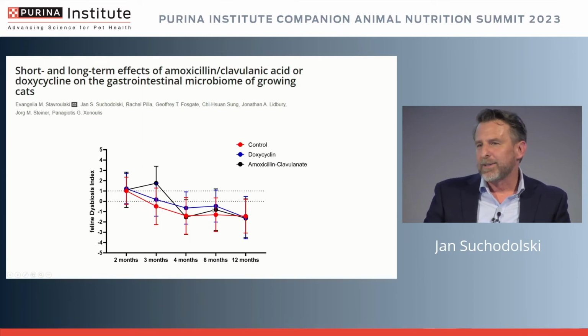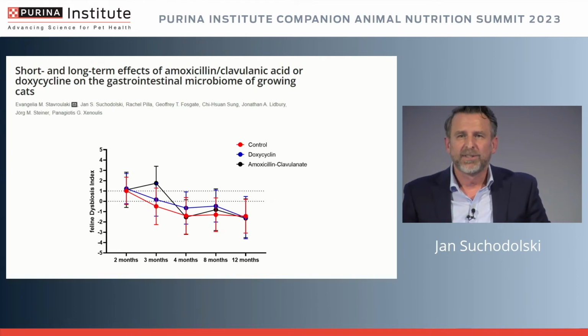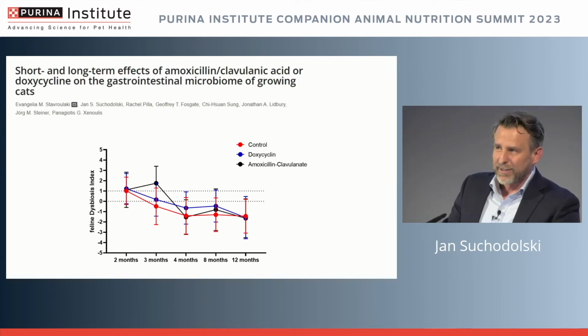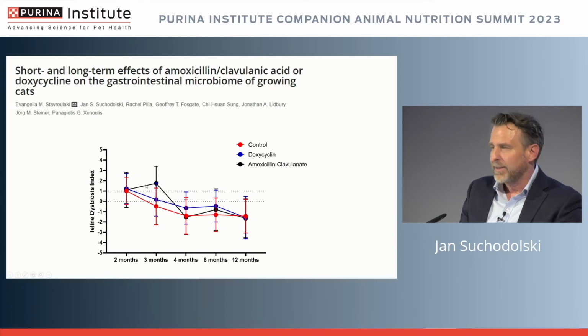But very interesting is that there is now a follow-up study from this data, and there's an abstract submitted to ECVM that showed that kittens, when they receive antibiotics at this young age, have an increased risk for chronic diarrhea later on. So that's the first kind of evidence of potential antibiotic use and risk of developing GI disease later on.